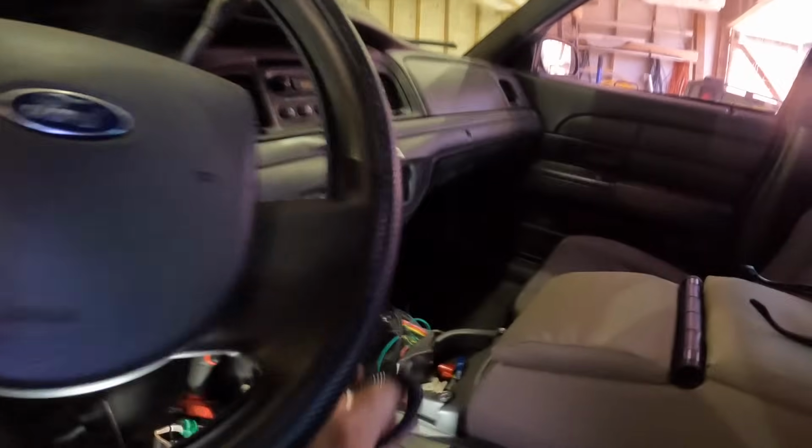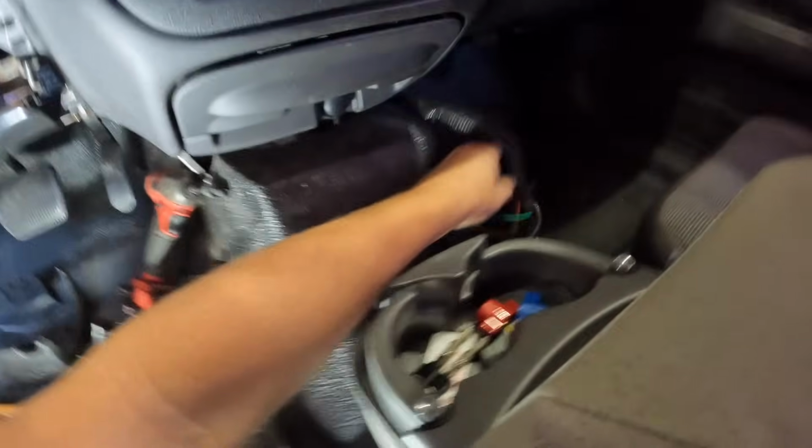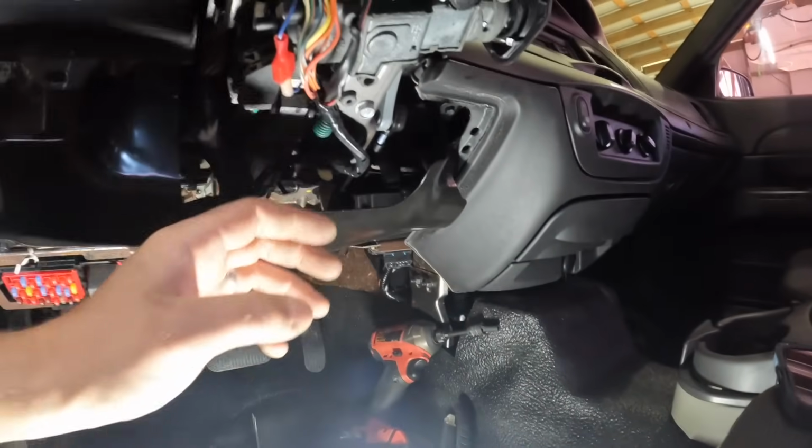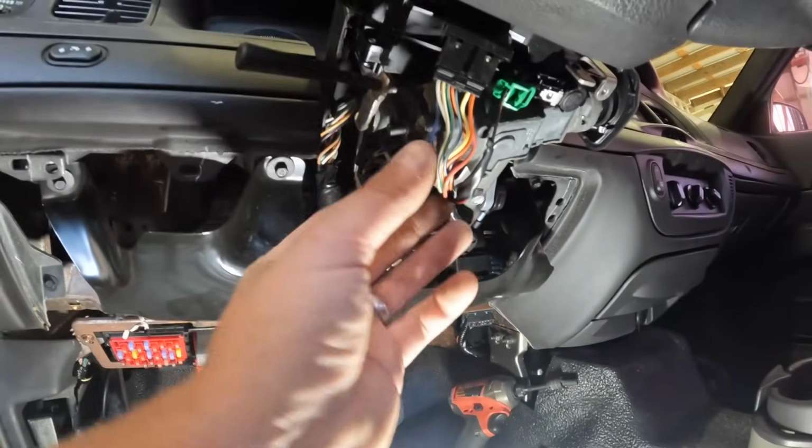Just got to put all this back together, and I think I'll be able to pull that. That's good, I got rid of that. And then that other bundle of wires over there, I can actually pull that way. So maybe I can get rid of some more of that because I just had it tucked up under here. But yeah, cool. So I got a horn now.